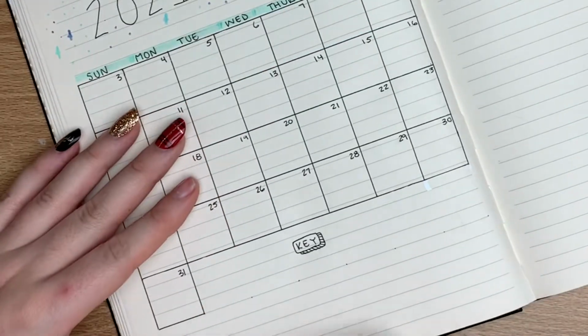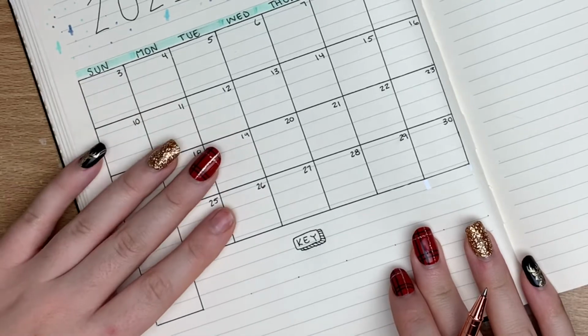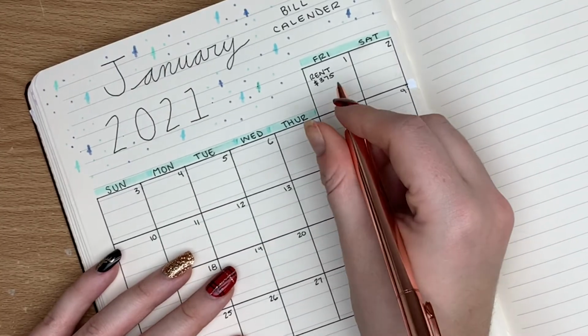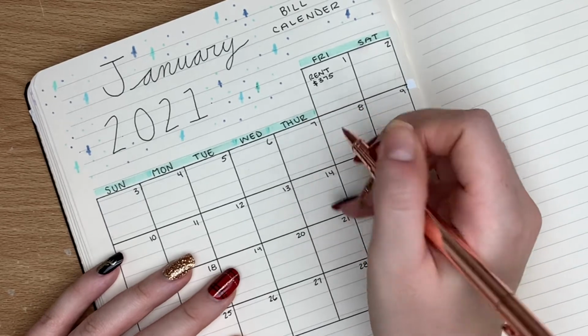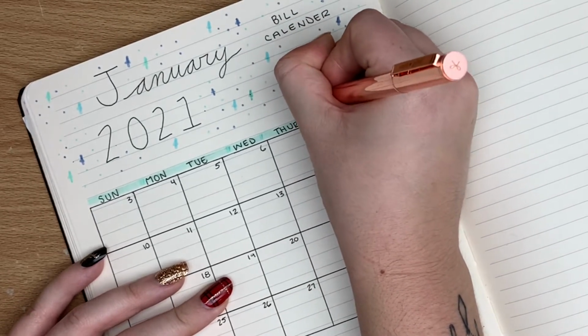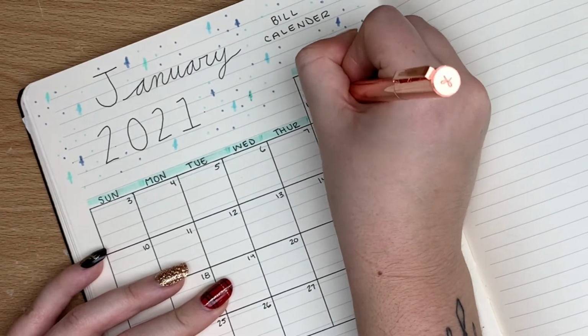I added a new bill to my paycheck this month, which I always leave a note about right down here. You can put your key and any notes that you have for the month that would make your next month different. So for this month, I added a new bill on the 1st, which is a sticker subscription to Pink Diamond Planner Co., and that is $30. So I'm just gonna write that in there.